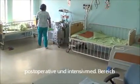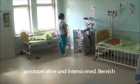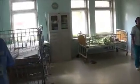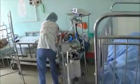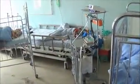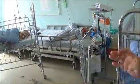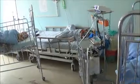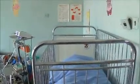Every day we have over 15 or 16, sometimes over 20 children going through this room. And so we hope that after the reconstruction, we want every space to be settled with its own oxygen and more electric systems. We can use the monitor for every child.